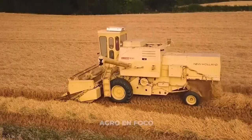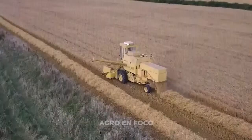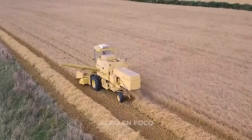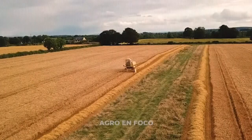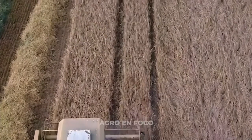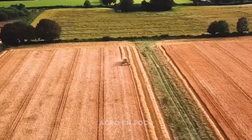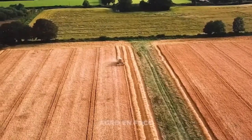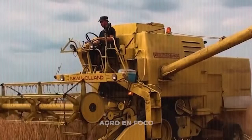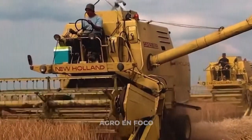The three-speed mechanical transmission was simple yet highly efficient. Speeds ranged from 0.99 miles per hour, ideal for precision tasks, to 3.3 miles per hour for quicker travel between fields. This versatility was crucial for handling various working conditions in the field, from flat terrains to areas with slight inclines. Measuring 8.08 meters in length and nearly 4 meters in width, the Clayson 1530 was imposing. The 3.65-meter cutting width of its unit allowed it to cover large areas in less time.